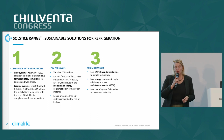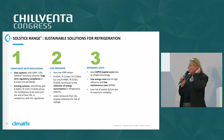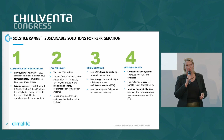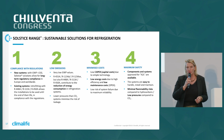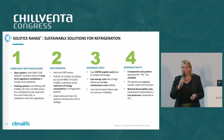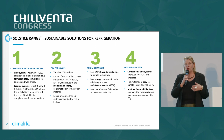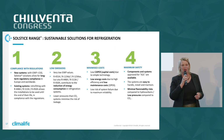As I explained, we also need to minimize our cost of investment and cost of maintenance. And we know that when we are using HFO blends, we can also reduce the leak rate because it's a very low pressure refrigerant, and this is also very key. And the last thing, but the most important, is safety. Safety is key, and with HFO blends, we have today all the components available to use with 455A. And today, we are working with Honeywell, the producer of N71, to validate all the components for the Solstice N71.